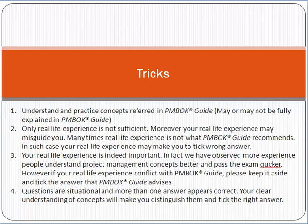So whenever you are going into the exam and attempting the questions, just remember one thing: don't give the answer based on your real life experience. Give the answer according to the PMBOK guide. Remember, don't give answers based on whatever you have faced in your real life for project management.